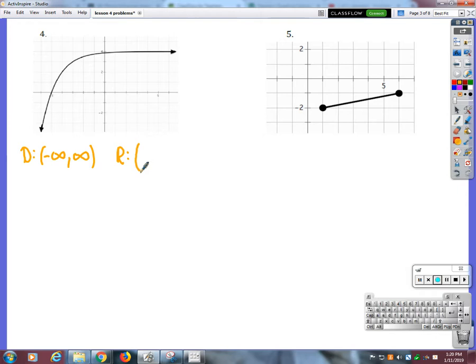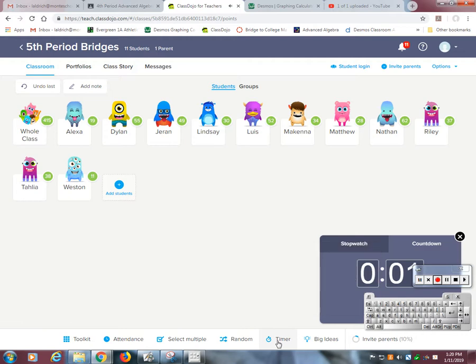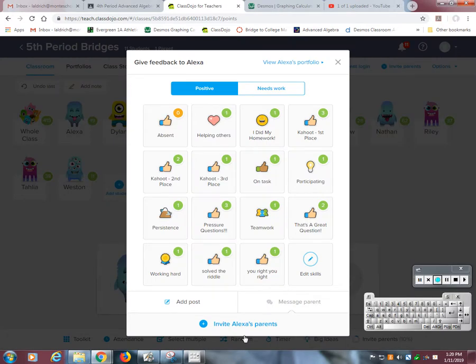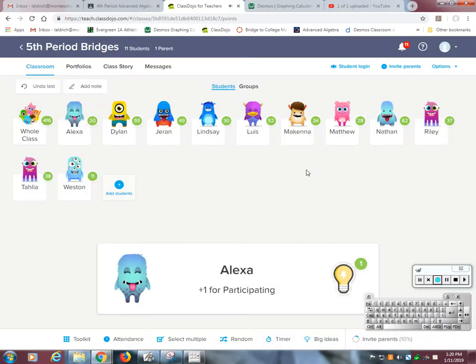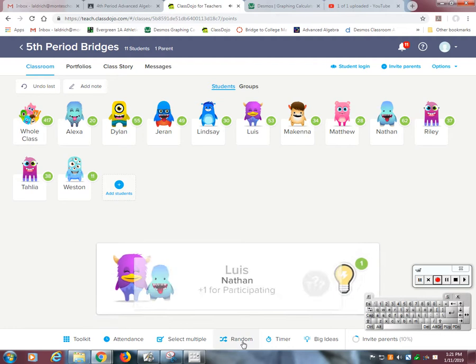What's the range? How low does it go? 4. You're going to go curved on the 4. Can get close there, but not actually hit it. Okay, I would agree with you there. All right, and then is that graph increasing or decreasing? Alexa, is it increasing or decreasing? Luis, is this graph, as we go from left to right, increasing? Yeah. Okay. Pretty straightforward, yeah?